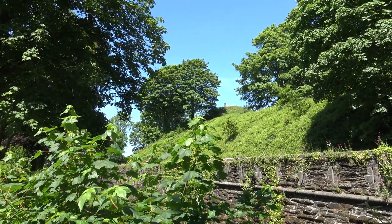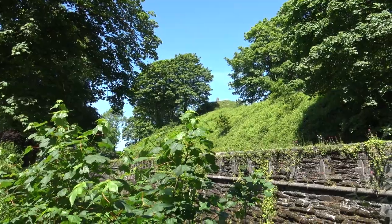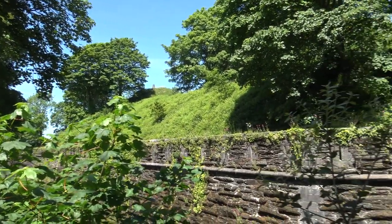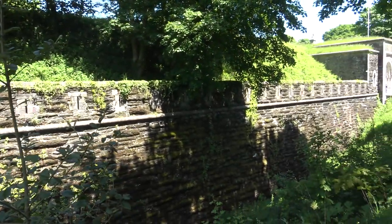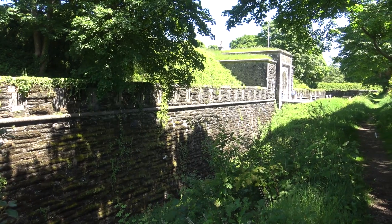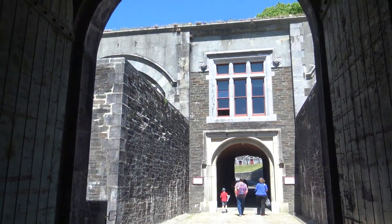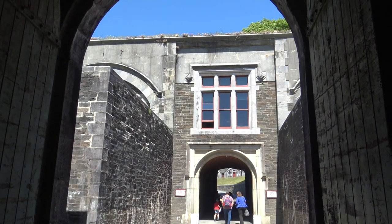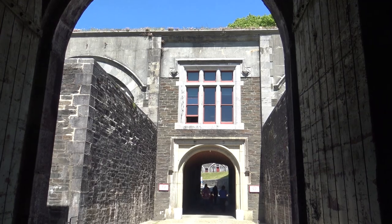There may even be a trig point up there, because it is on a high point. And we're virtually at the entrance now, so first thing we've got to do is report to the guard room and pay an admission fee. Okay, so this is the only entrance in, and that window there is because the officers' quarters are over that, in the building over the entrance there.